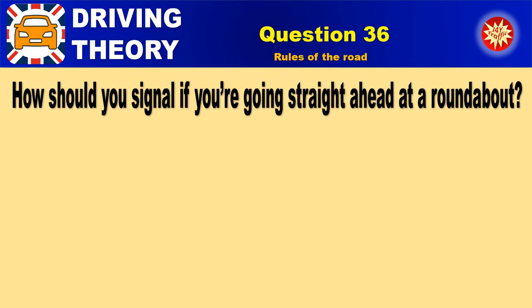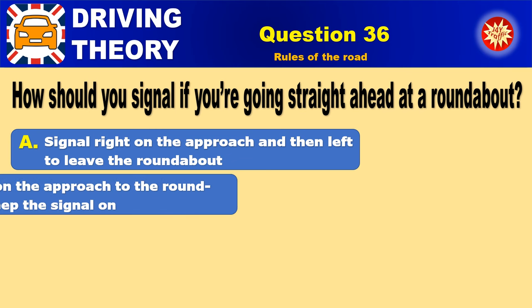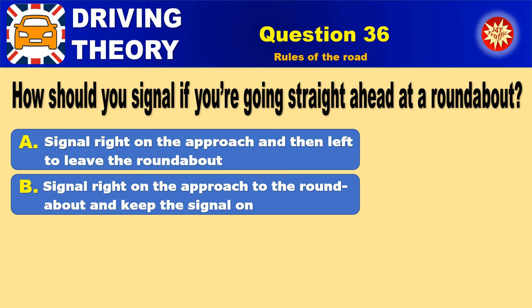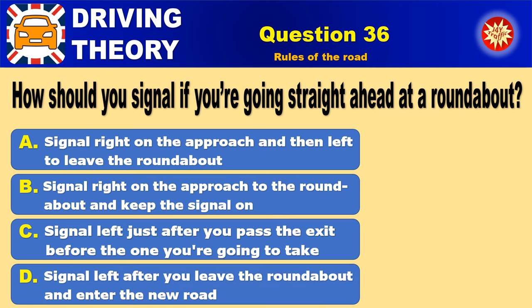How should you signal if you're going straight ahead at a roundabout? A. Signal right on the approach and then left to leave the roundabout. B. Signal right on the approach to the roundabout and keep the signal on. C. Signal left just after you pass the exit before the one you're going to take. D. Signal left after you leave the roundabout and enter the new road.